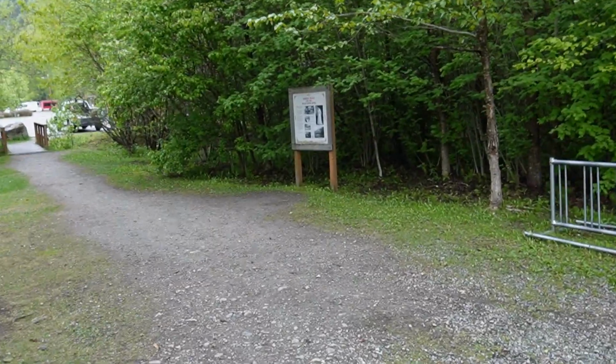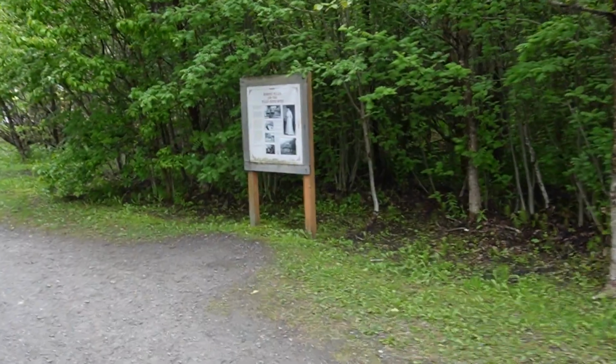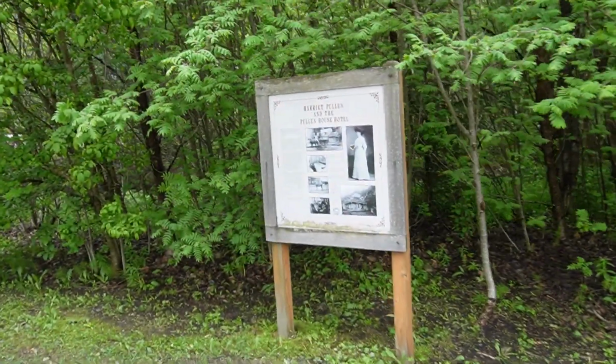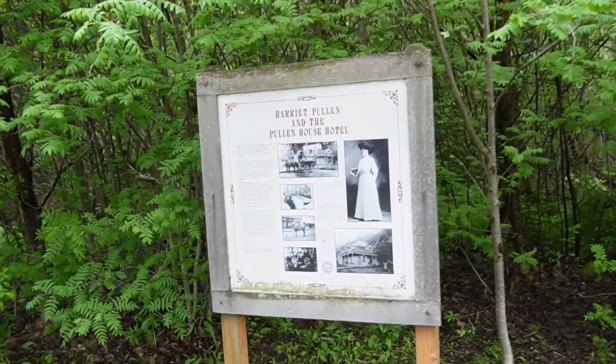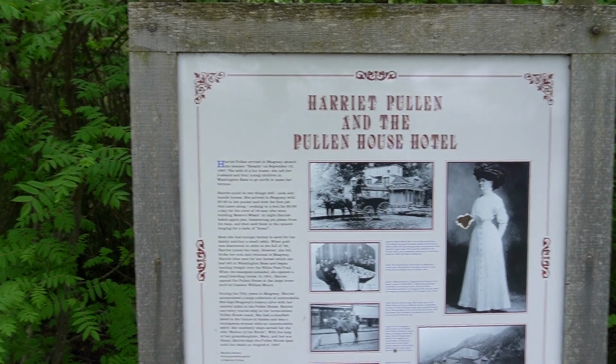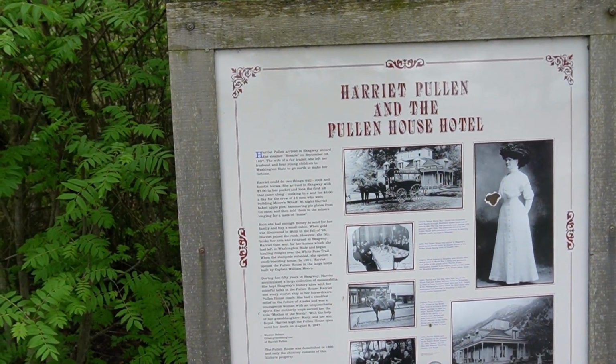The Pullen House formerly was Alaska's most famous hotel. It was a popular stopping place for interior residents and tourists for more than 50 years. Harriet Ma Pullen ran it most of that time until her death in 1947. The hotel operated for another decade before being abandoned. All that remains is the chimney.